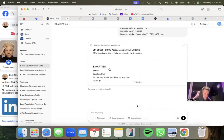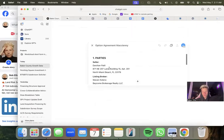So basically, we've looked at everything. We've got a great price. We understand the deed history. We understand how long it's been on the market. We have a great chance at getting this site, and it's one of the best. There's way less competition out here, way lower land basis. 8,000 an acre is insane.